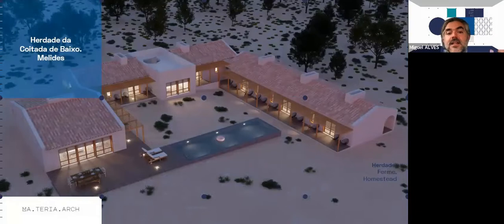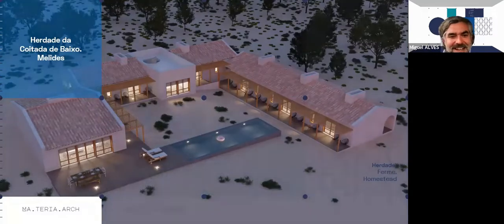And this is another farmhouse, but in the mountainous area of Melides, which obviously the mountains are quite small, but it's still mountainous in a way.